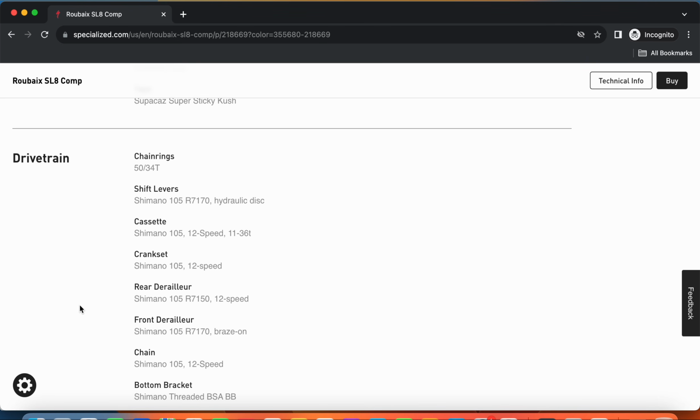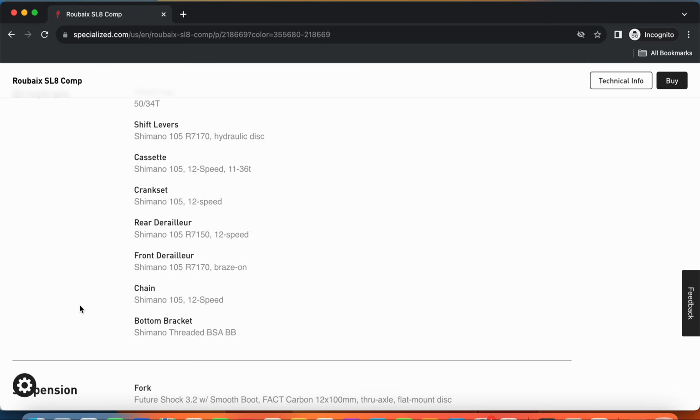Just to mention some of the other smaller details here, for example, the crankset. The crankset is the Shimano 105 crankset, 50-34 chain rings at the front, and it is paired with the Shimano 105 cassette, 11-36 cassette. So you see this huge range of gears, 11-36 at the back and 50-34 at the front. So first of all, no problems with spending long days in the saddle, and also no problems in attacking any steep mountains. Also, I have to mention here that they didn't cut any corners on the chain.